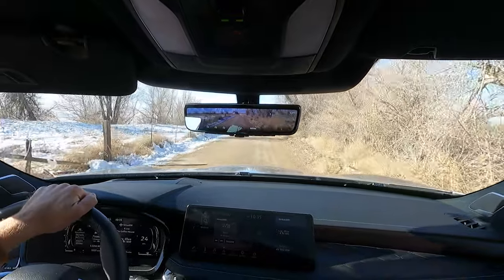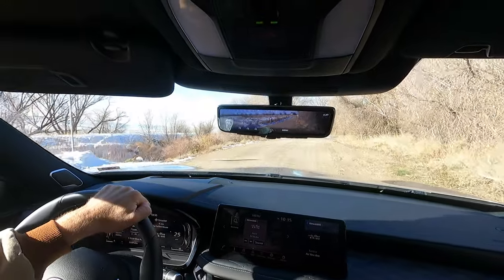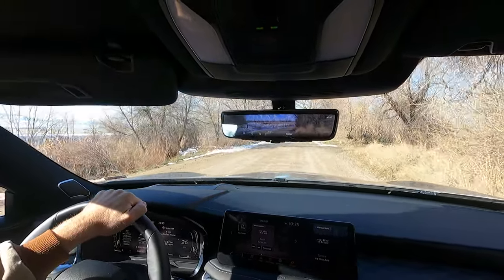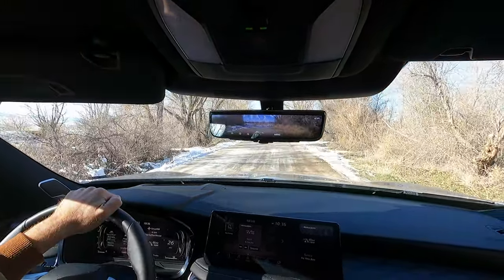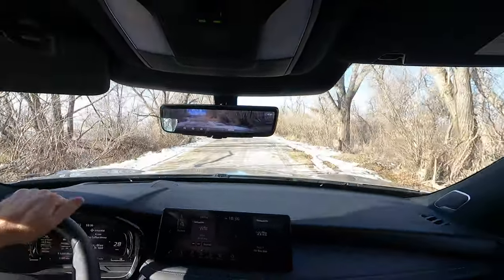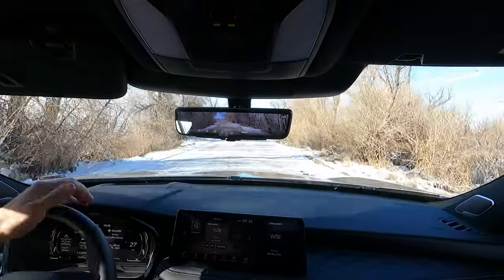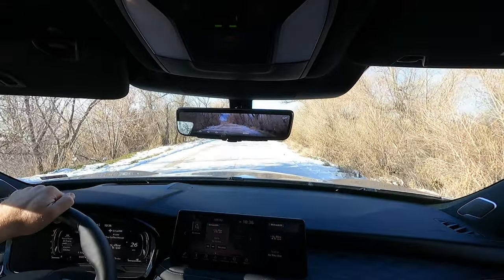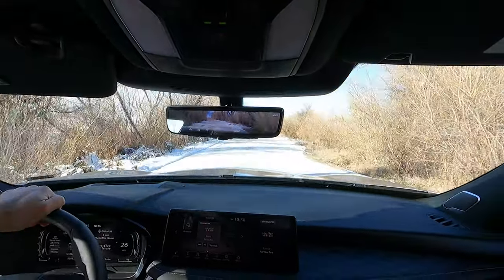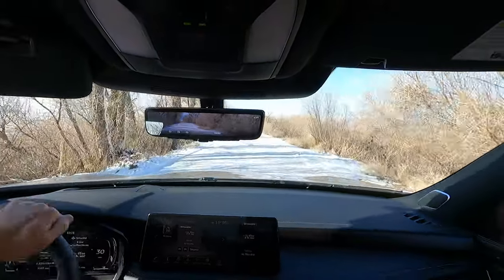This dirt road is probably more what most people will experience when off-roading in the QX60. My normal test hill, of course, is covered in snow and ice right now, and you can see it's kind of sliding here even, so it wouldn't be a good test for this vehicle right now. I just don't think it would be able to do much at all on the test hill. Anyway, this type of dirt road is very well maintained, and it's pretty fun in the snow.